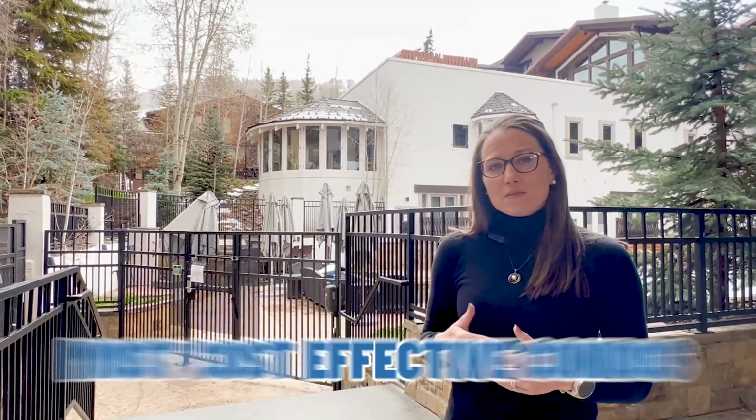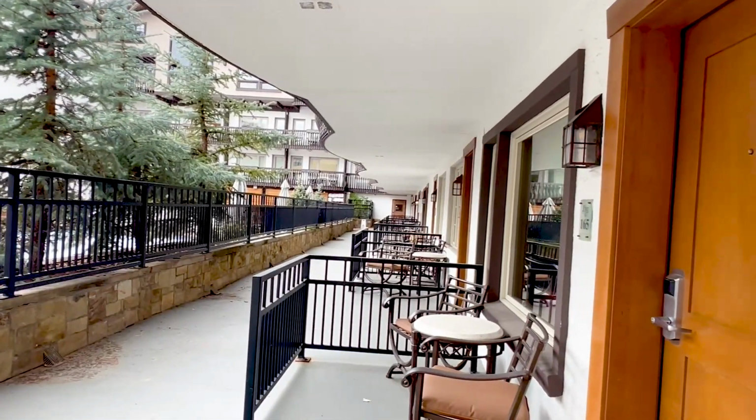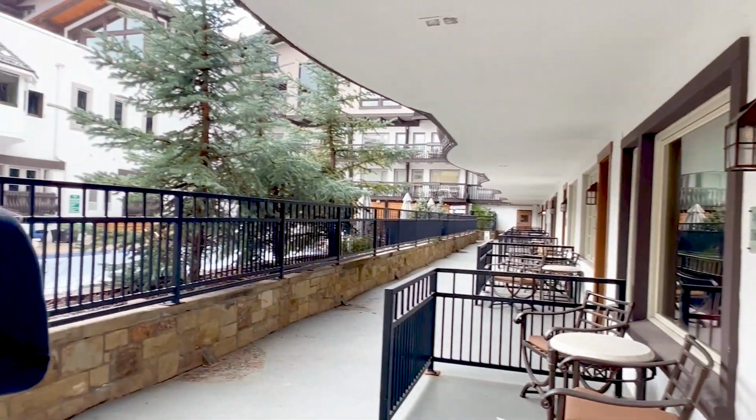This is one of our most cost-effective condos currently on the market here in Vail, and it is all about location. It's a 1-minute walk to Gondola 1, and the inside of this complex is also stunning. The lobby has huge ceilings, beautiful fireplace. The front desk is incredible, a spa, just a full service place here right in the Vail Village.